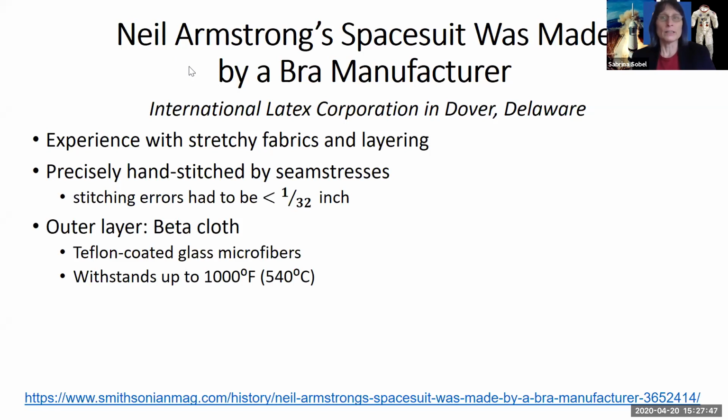So the outer layer, which I said had to have some fire protection, was actually Teflon coated glass microfibers. We know that glass microfibers are really good insulators, and that's the insulation that many people have in their homes. And it withstands up to 1,000 degrees Fahrenheit or 540 degrees Celsius.